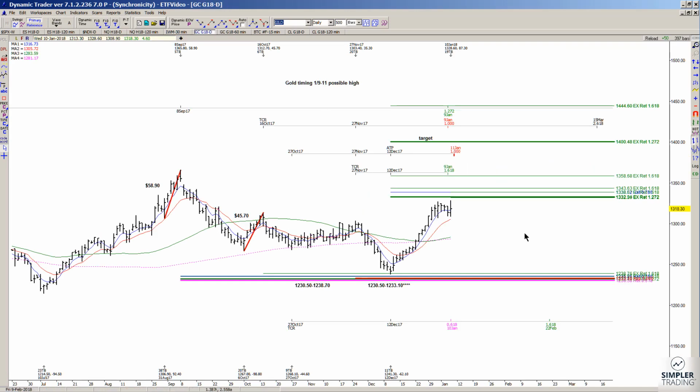Gold. Okay, so this is where we did have a nice little spike up today into this time window. So I'm still going to watch this time window for a possible high and reversal back down. We may not have a perfect hit of resistance, but this is a really healthy cluster of timing cycles. So if there's any time that you're going to look for sell setups, even though they're going to be counter trend at the moment, this would be the time to start focusing on those.